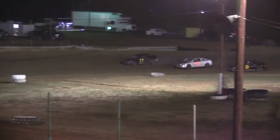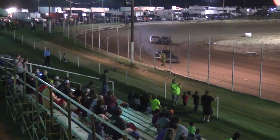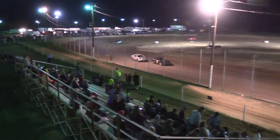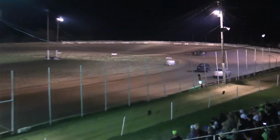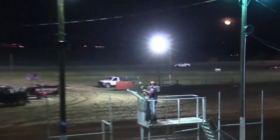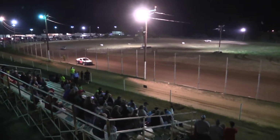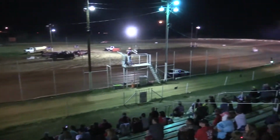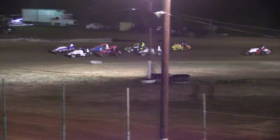So we got 2 to go coming this time around out of turn 4. Oh, the 99 hard into the 47C. As we get the white flag, 1 lap to go. The 99 of James Lockaby pushing up, makes heavy contact with the 47C. Off of 4 to take the checkered flag, the 11S of Scott Newberry. Stacked David up. Sherry rolled him into turn 3. Lights out coming out of 4.